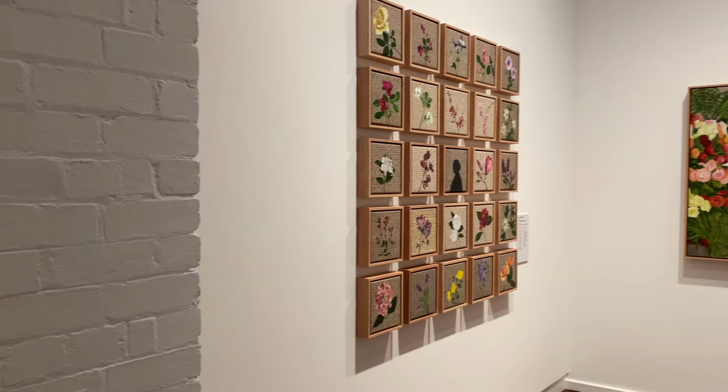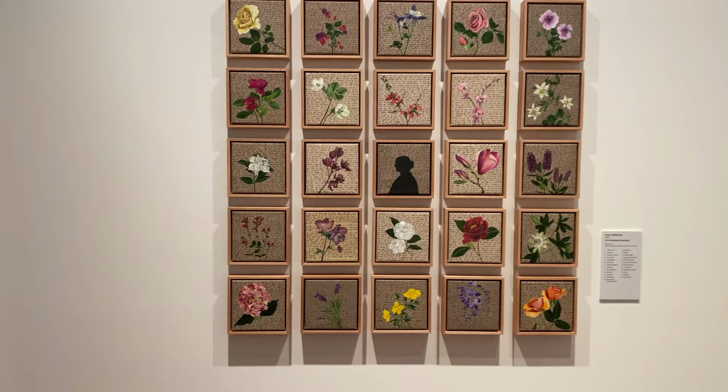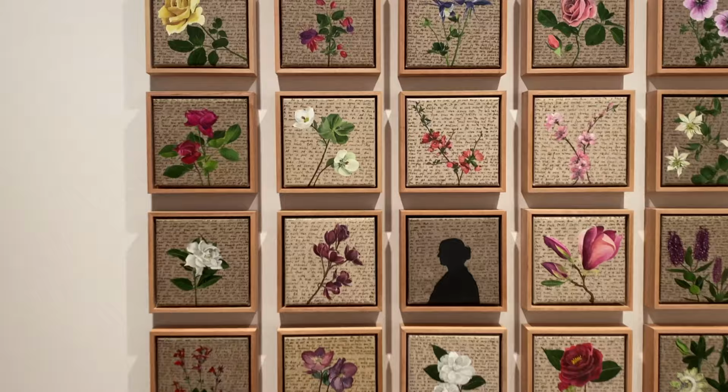This grouping of 25 flower portraits is titled An Ornamental Education. During the 18th and 19th century, girls of the middle and upper classes in England were given what was commonly referred to as an ornamental education. This typically included ladylike accomplishments of drawing, dancing, fancy work, recitation, romance languages, and taste in dress.